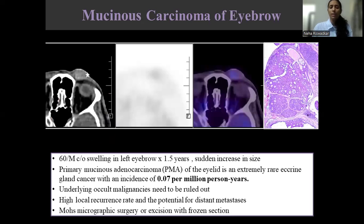A 60-year-old male complains of swelling in the left eyebrow since 1.5 years with sudden increase in size. Provided are selected axial sections of the venous phase of a triple phase CECT, which shows an enhancing lesion in the subcutaneous plane in the left periorbital region, abutting the bone, however, no erosion. It shows mild FDG avid activity on PET scan, which turned out to be a primary mucinous adenocarcinoma of the eyelid, an extremely rare eccrine gland cancer with an incidence of only 0.07 per million person years.